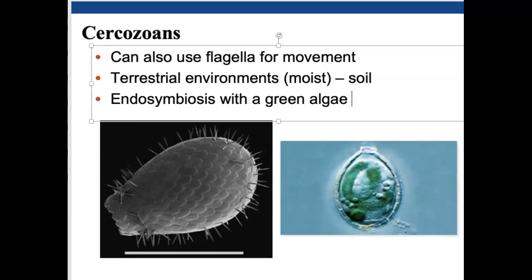Well, officially, you would give the credit to the green algae, but that's the tough part with classification and organizing life. You can make that argument about a plant and say, well, it's the chloroplast that technically runs photosynthesis. But anyway, we're going to call these guys part of the producer load in terrestrial environments. So that's all we're really worried about with Cercozoa. So single-celled, flagella for movement along with pseudopods, terrestrial environments that are moist, and endosymbiotic with green algae. So it makes them a producer within a terrestrial ecosystem.